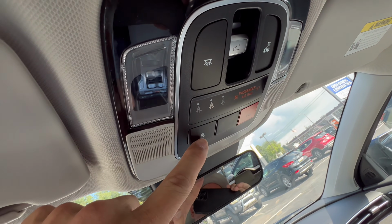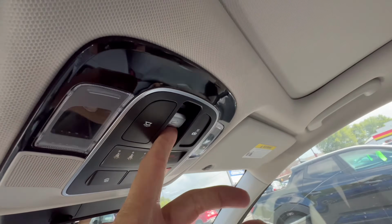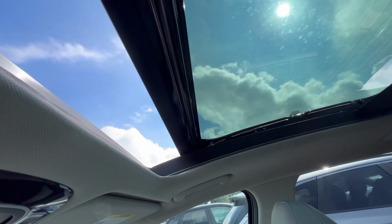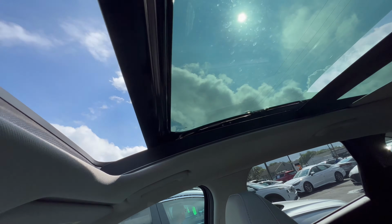Here's your Blue Link for your phone and your car. SOS button in case there's an emergency on the road. And then we have our panoramic roof. One little touch, and look how fast that shade goes back. And then boom, opens up and then your wind buffeter. You close the glass, one touch back, no problem.